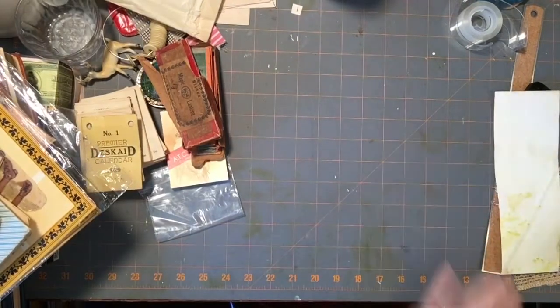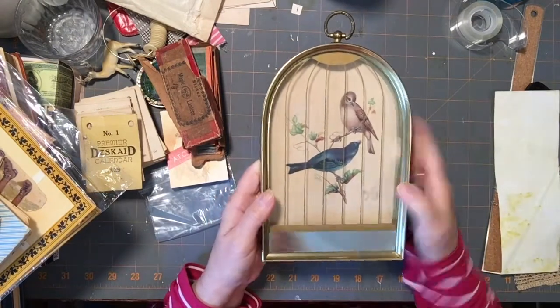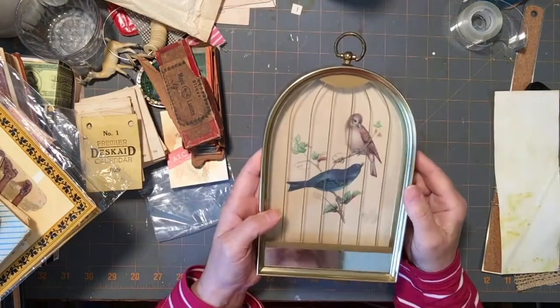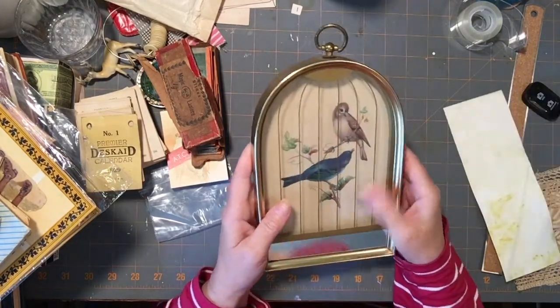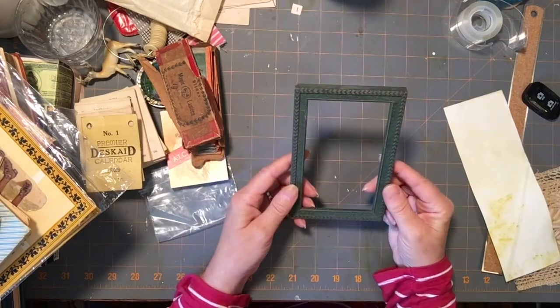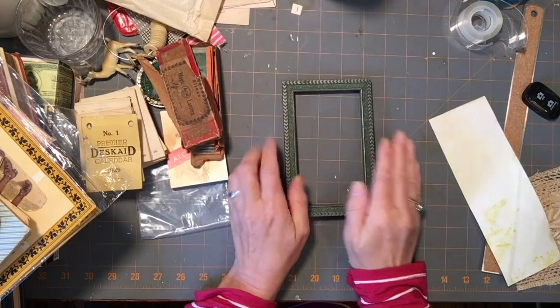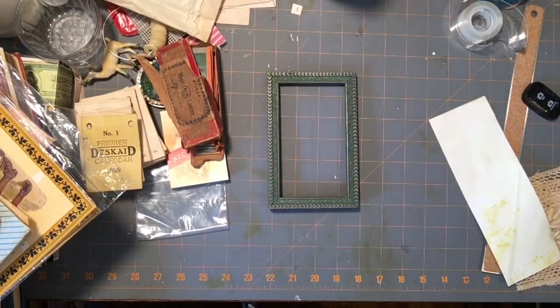Oh, and I like this. I want to hang this in my house somewhere. I thought it was really cute. It's got a mirror. So yeah, I thought that was really cute. Got to clean it up a little bit, but I'm going to hang it up in my house. And then I got this little frame that I think I'm going to put on a journal cover or something.